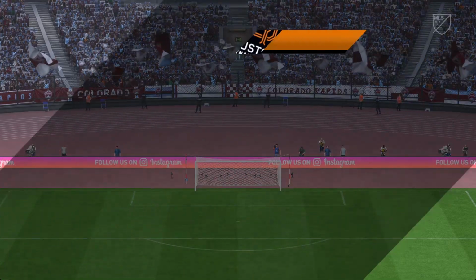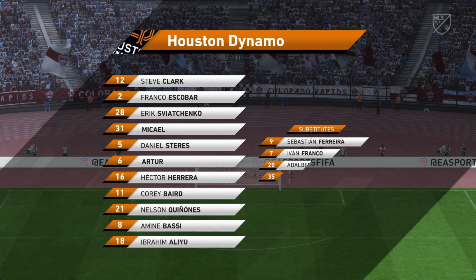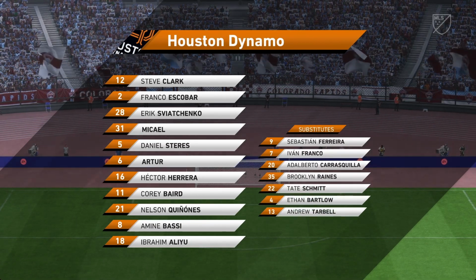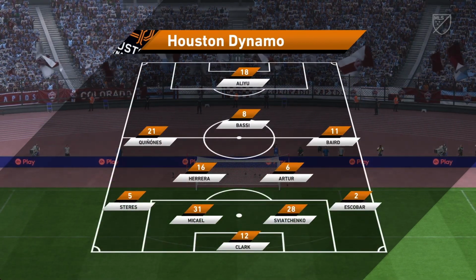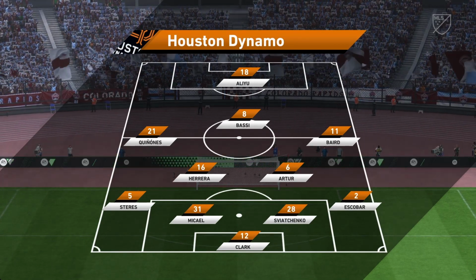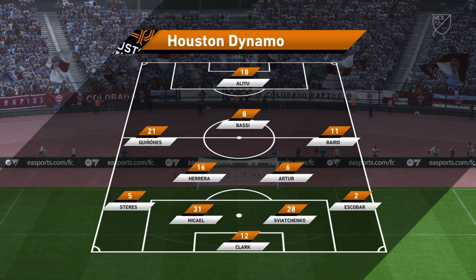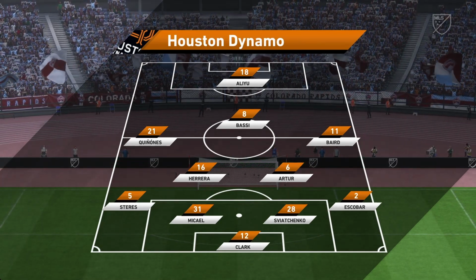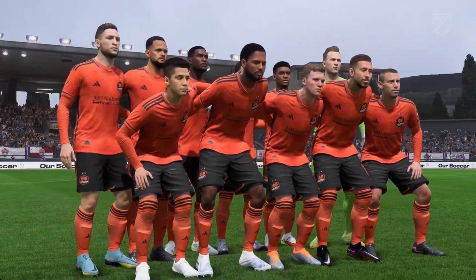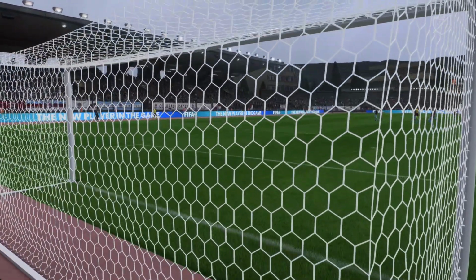Let's have a look at the initial 11 for the visitors. Well, the shape is the same, but they may play it in a slightly different way. And key to this game will be the fullbacks. Do they tuck in alongside their centre-halves or look to support their wingers? I hope it's the latter. Thank you for joining us today. Enjoy the match.